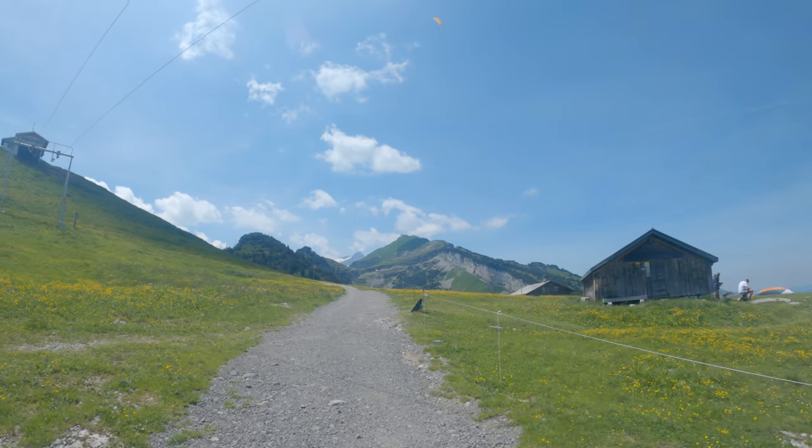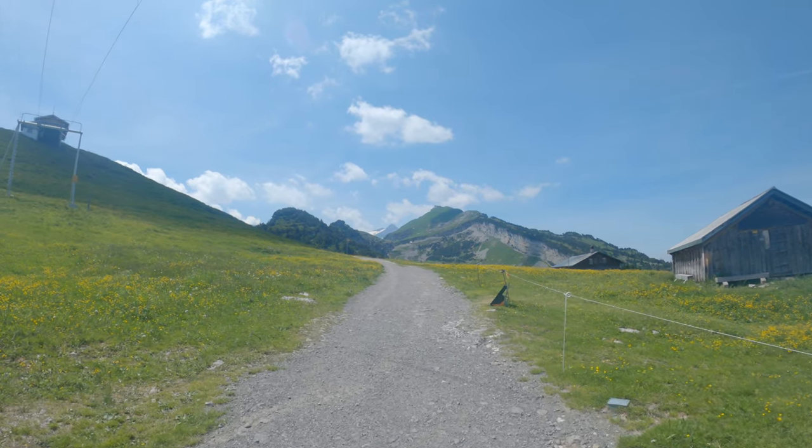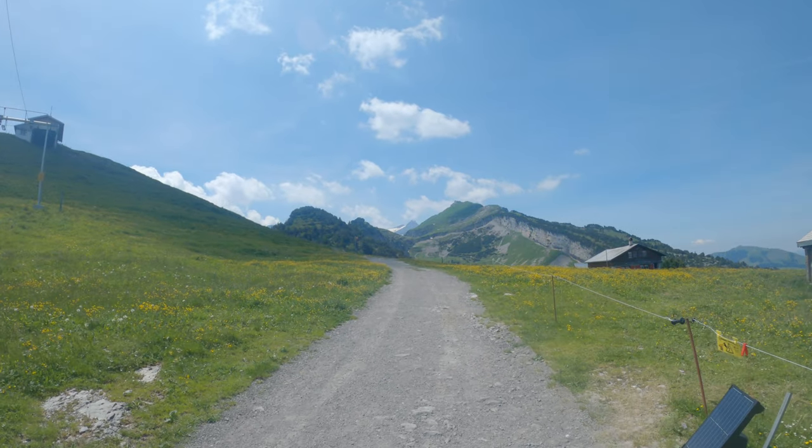You can also hike that way. There's a famous Schäfler Ridge or Schäfler hike that's really popular, but a harder hike. And then I think over there is Säntis Mountain.